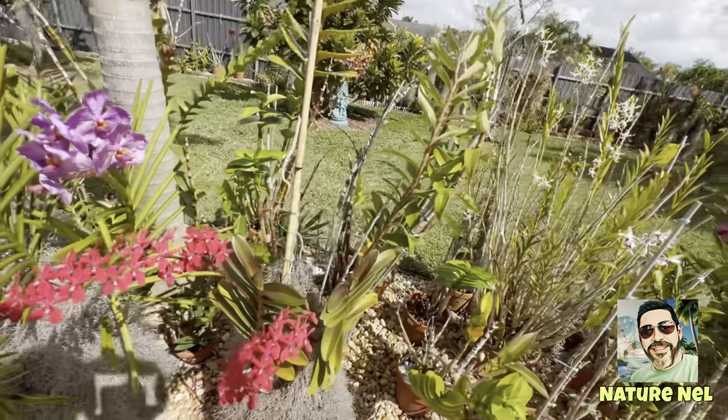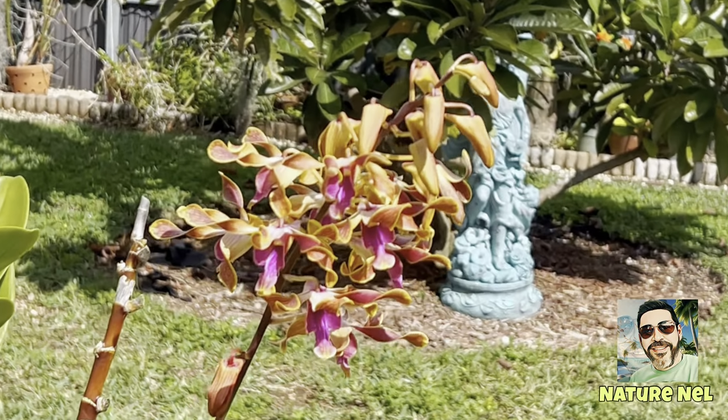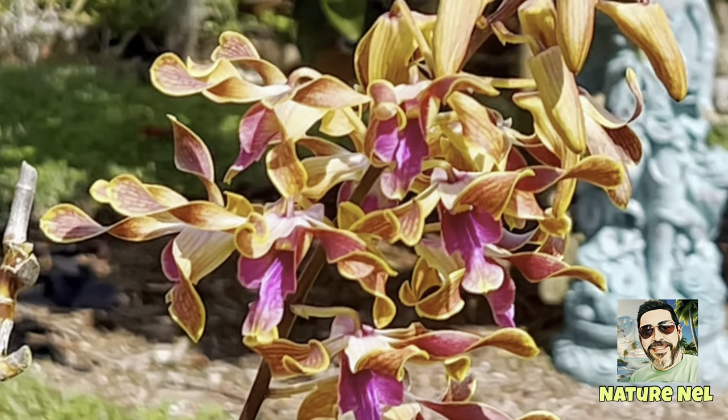She gave me a cutting of this, which is doing amazing. We're going to go around there and check this out. Look at that dendrobium.